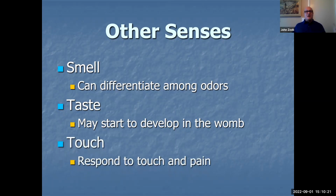All right, touch. No question that infants can feel things with their skin. In fact, some of our mothers out there may have experienced that when your baby was born, they may have put the baby on your chest, what they call skin-to-skin contact. I love that. So they get the warmth, they get the feeling of that. And we know that babies love that. In fact, we have found that the sense of touch soothes babies. So that's probably one of the reasons they do that.